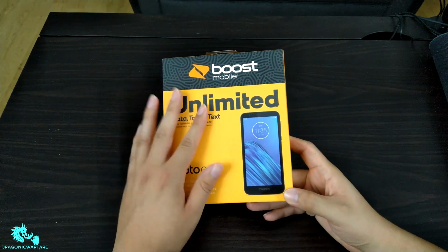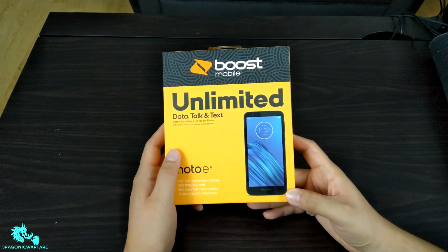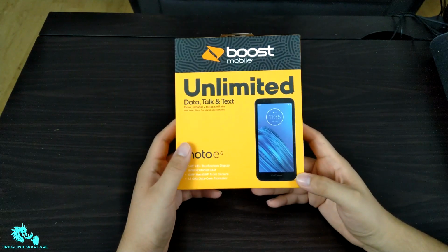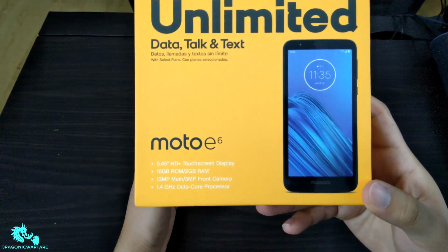So pretty cool. This is, guys, the Moto E6 from Boost Mobile. As you can see, unlimited data, talk, and text. Very nice phone. Let's go ahead and check it out. So let's go over some of the quick specs here, guys, real quick.